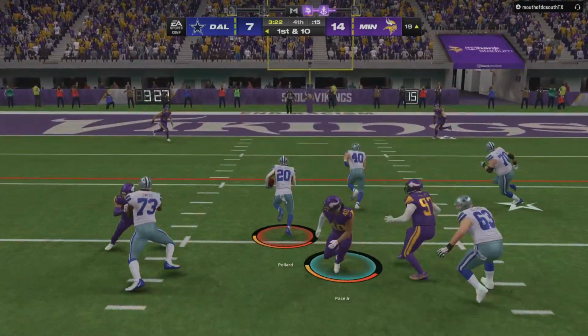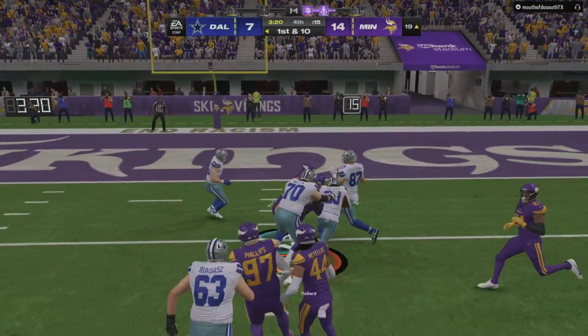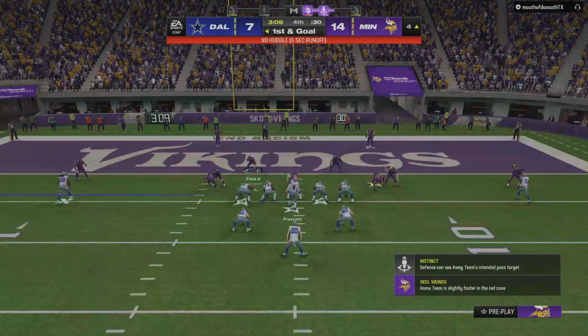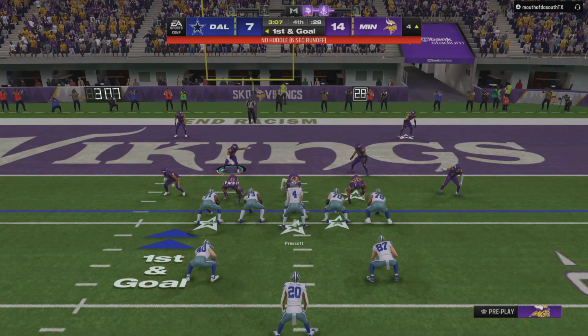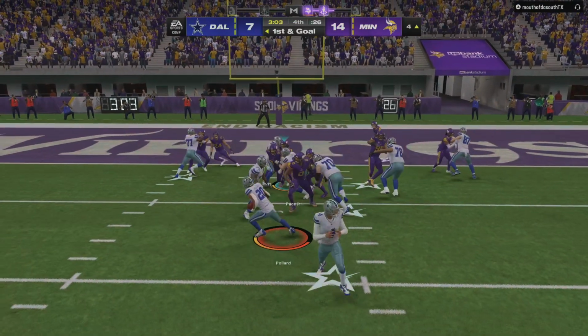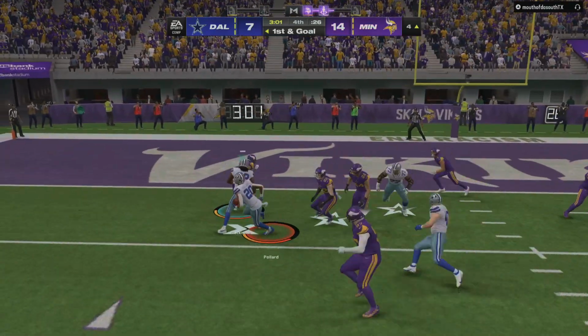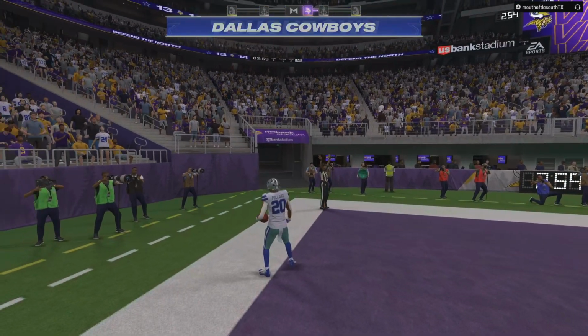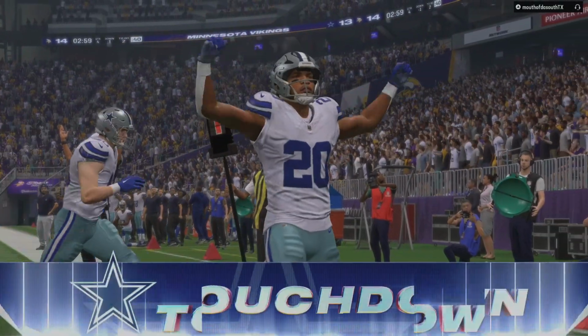They'll go with Pollard here on 1st down. And all the way down inside the 5 to the 4. A looming decision to make on the conversion, down 7. But first things first, they need to score as they come up on 1st and goal. Pollard will take this into the end zone for a Cowboy touchdown.